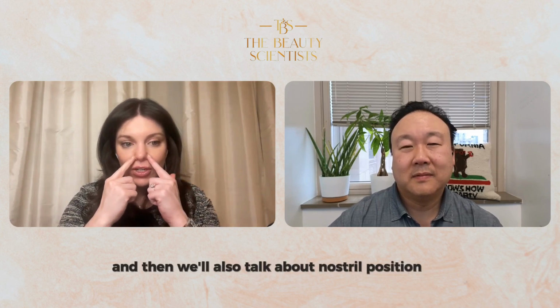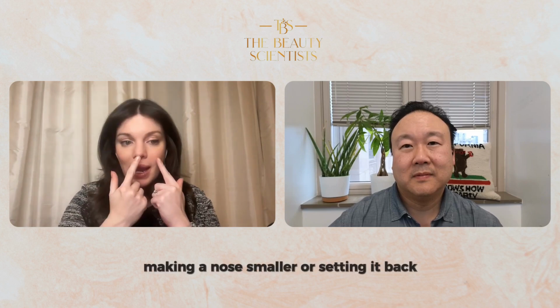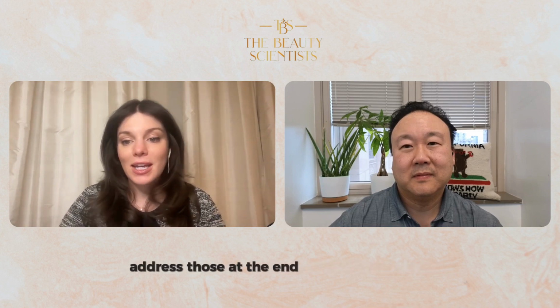And then we'll also talk about nostril position too, especially if we're making a nose smaller or setting it back. That can lead to some rounding of the nostrils. We want to make sure that we address those at the end of the operation too.